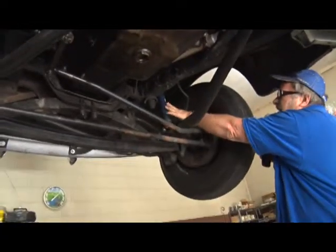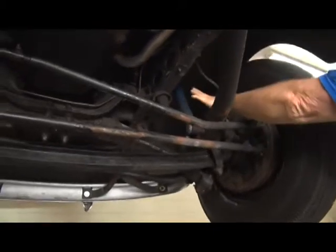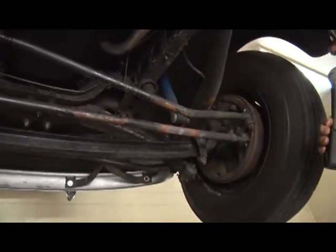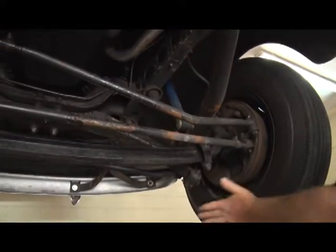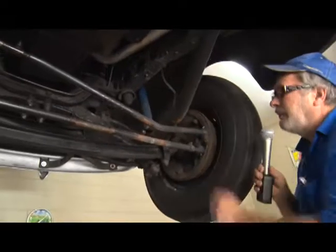And here is the front shocks. Well, the knee action shocks were taken off. Somebody put a conversion tubular shocks on it, which makes it ride. Kingpin's in good shape. Tie rod's in good shape. Keep it all greased.